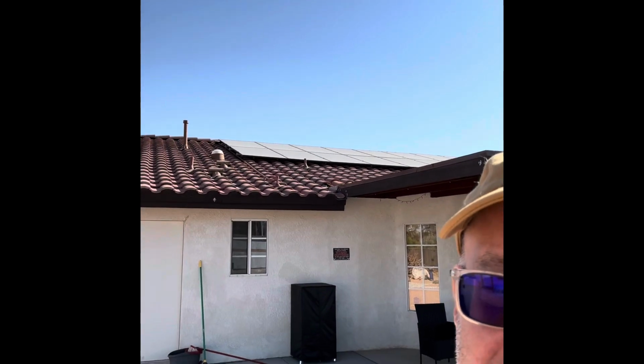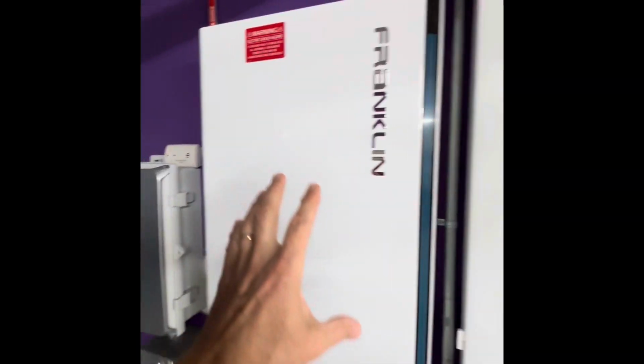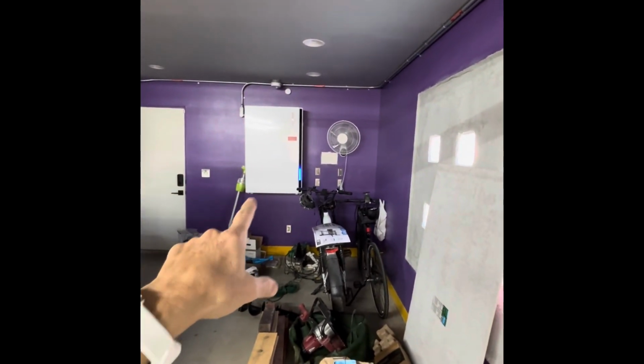There's the solar panels up on the house. That's done. We have inside there a Franklin battery backup, and then yeah, everything will be nice to the environment, doing our part little bits at a time. Hope you guys are doing well, so come along for the ride. There's the Franklin control mechanism. Sorry for the mess. Over here we have the home battery pack.